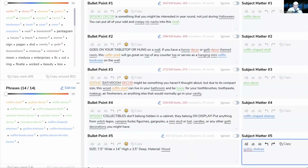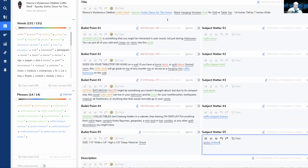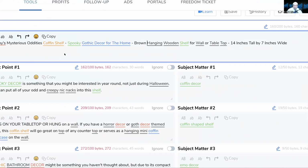All right, so now look at that. I have all of my phrases already done. Okay, all of my phrases done here. I'm only going to make one quick change here. Obviously, this is not a black coffin shelf anymore. This is a brown hanging wooden shelf. All right, so this is a brown one. Let me throw in, I'm going to go back, guys.